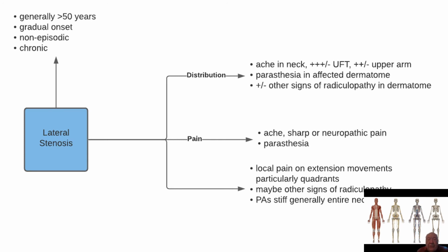Okay, lateral stenosis, they're generally over 50, a bit younger for lateral stenosis than they are for central stenosis, but certainly over 50. It'd be unusual to find somebody who's not. But something to be said about these ages. It's worth remembering that not everybody with stenosis is older. This could have been trauma in the past, and it's just not been mentioned to you. Could be a congenital defect that's narrowed the canal already. And so a little bit more narrowing just adds to it.